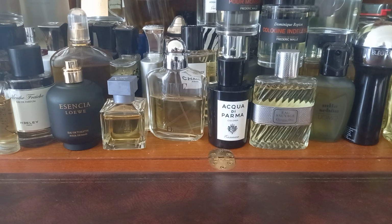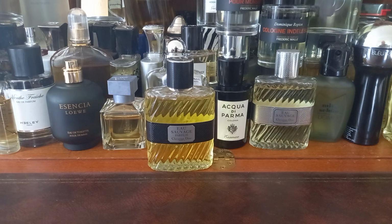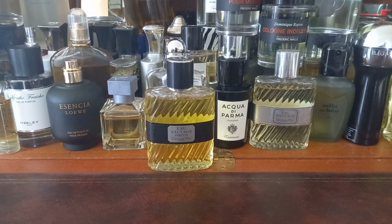Anyway, I decided to wear Eau Sauvage. This is the 2018 version, the 2017 formulation, but mine's a 2018 bottle. I actually prefer this to the original. I know that's heresy from someone who is as big on vintage as me, but I do actually prefer this version. I prefer the elemi to the myrrh, and it's a little bit fresher at the top, a little bit more citrus, and I like that.